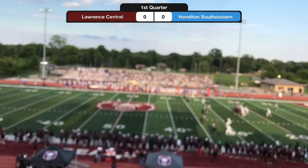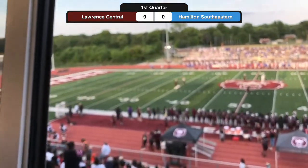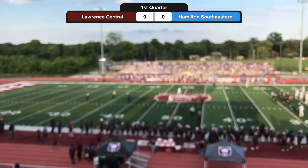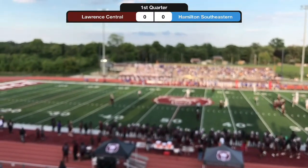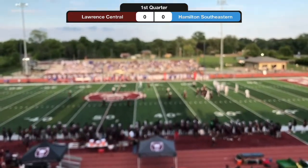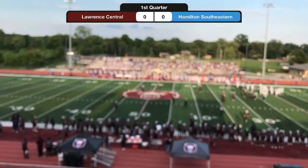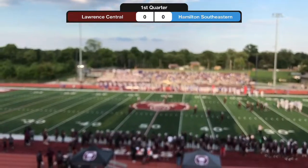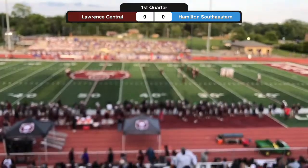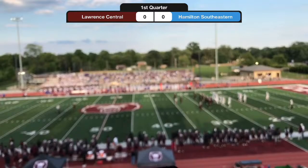Takes the snap. Throws a long one. Oh, and it hits the receiver in the hands. He's even upset about that. Hit him right in that left hand, but he wasn't able to come down with it. And that was their receiver, Newton. So now in this position, Hamilton Southeastern will punt the ball, as they don't want to give Lawrence Central the ball here.